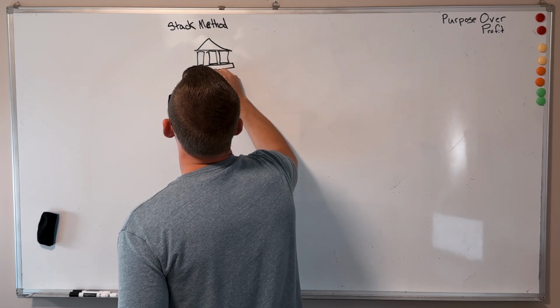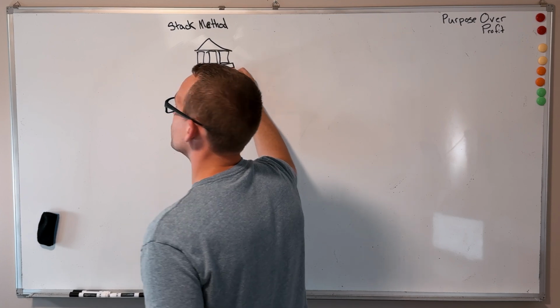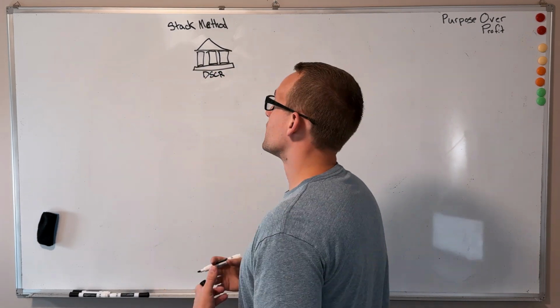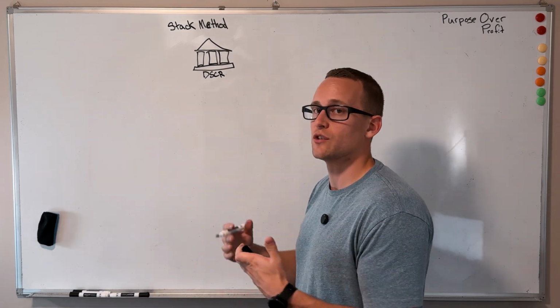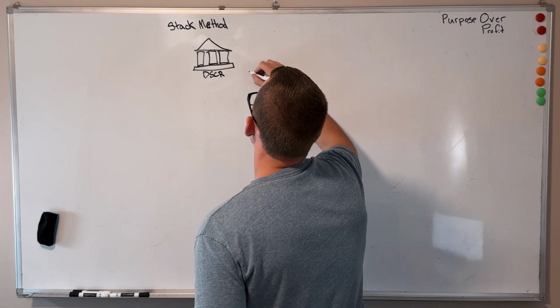That's what's going to be bringing in typically your DSCR. A DSCR is a debt service coverage ratio loan. It's a loan where, as an investor, you can qualify based off of the performance of the property. It doesn't go against your credit. So it's called a non-recourse loan, or a form of non-recourse.